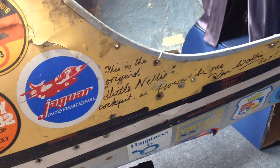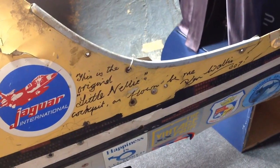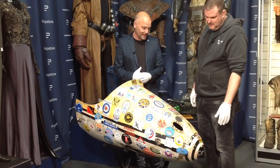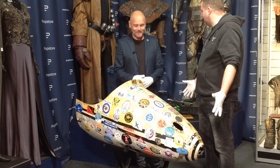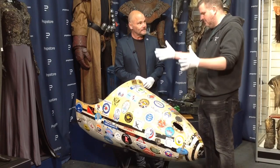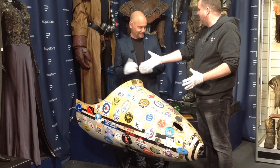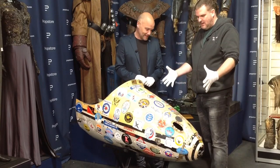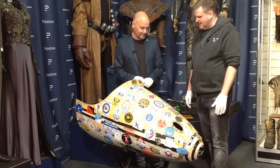So this is the only piece of Little Nellie that's available for private consumption. This is the only piece. Absolutely. And this is kind of the most recognisable part of it. Yes, it is. It's the front nose cone, and obviously Ken flew it, but Sean Connery just sat there. Yeah. That's very close to where he was. So for that sort of history, it's a lovely piece.